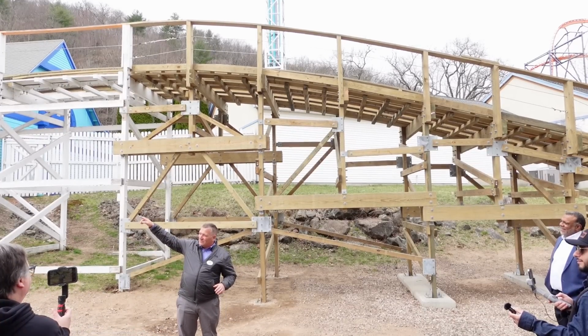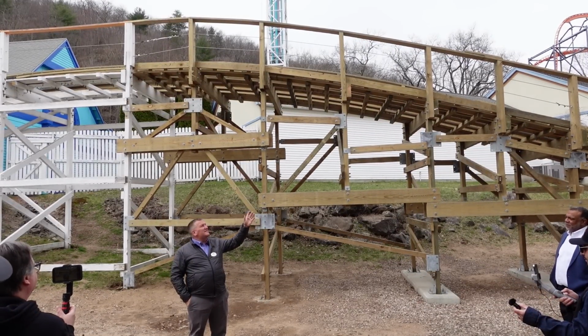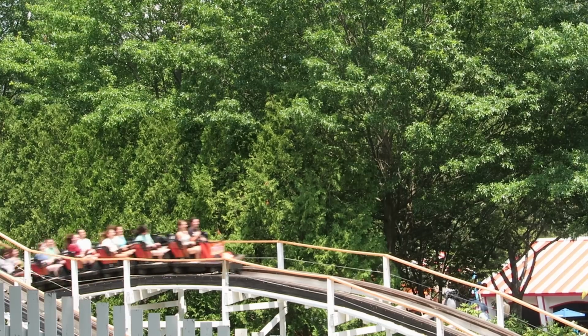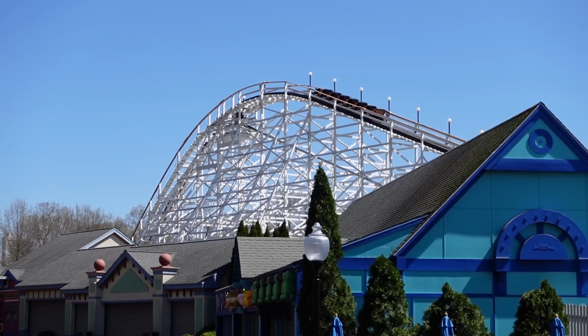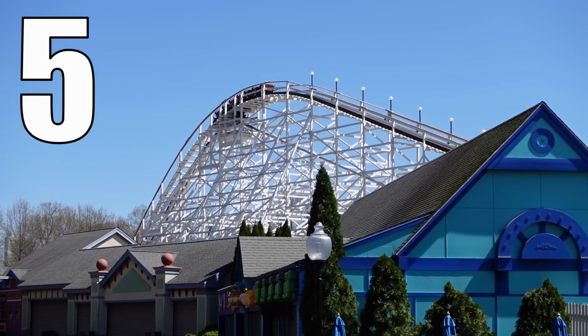This past off-season, the park said they have plans to add more pre-cut track to the third turnaround and any remaining problem areas. Based on how it's currently riding, I believe that will be the entire return run into the brakes. So what would I rate Wildcat? I would currently give this coaster a 5 out of 10.